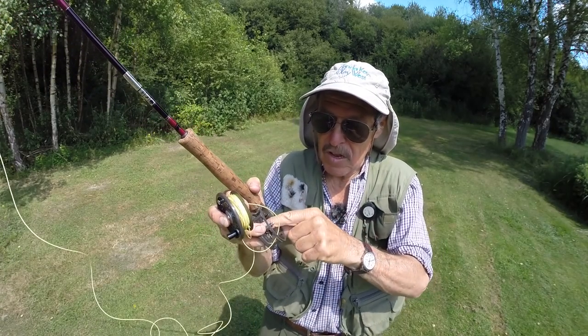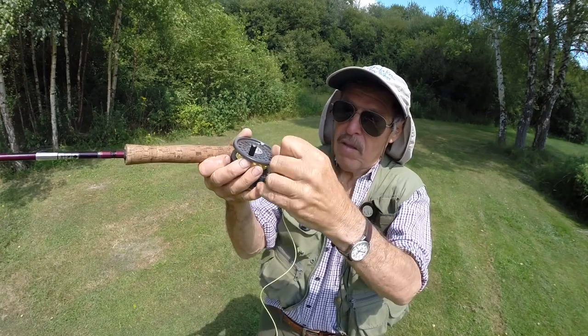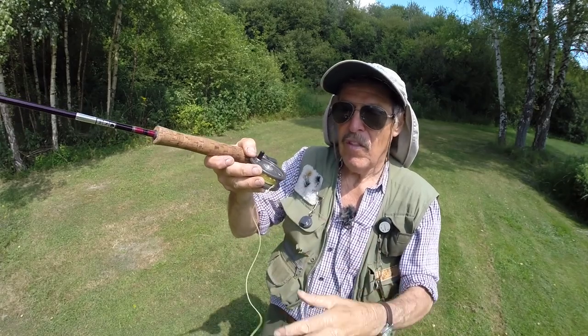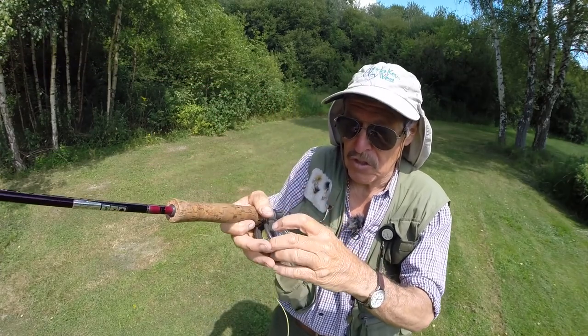If I just turn these down, we'll try that, see what noise we get. Don't pinch your fly line in the rim of the spool. Just slot it through. Oh, that's a lot quieter. So it's not that big squawk. And what I can do is take them right out.